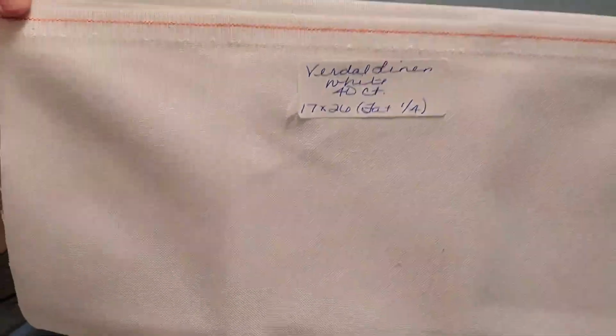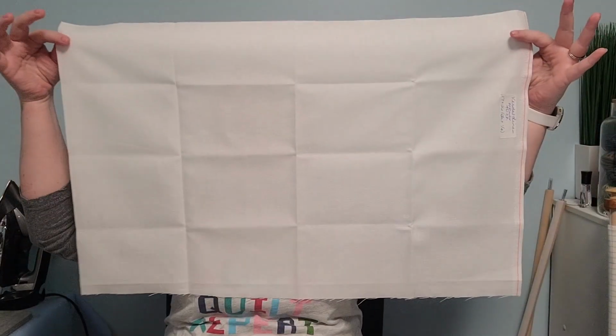Can I just show you how these were packaged? They were adorable. They were all wrapped up. They had a little thin rope tied around them, a sticker on each one that had the count of the fabric. I know, super boring, right? I stuck the sticker on the fabric so I knew what it was. So this is the 40 count even weave. It's a fat quarter. There you go, just white.